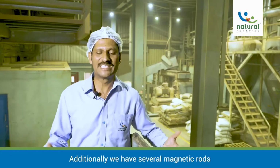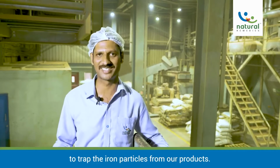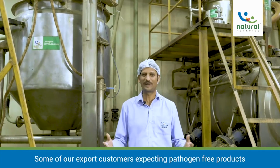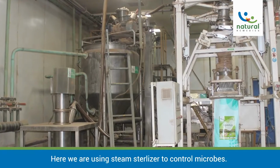Additionally, we have several magnetic rods to trap the iron particles from our product. Some of our export customers expect pathogen-free product. Here we are using steam sterilizer to control microbes.